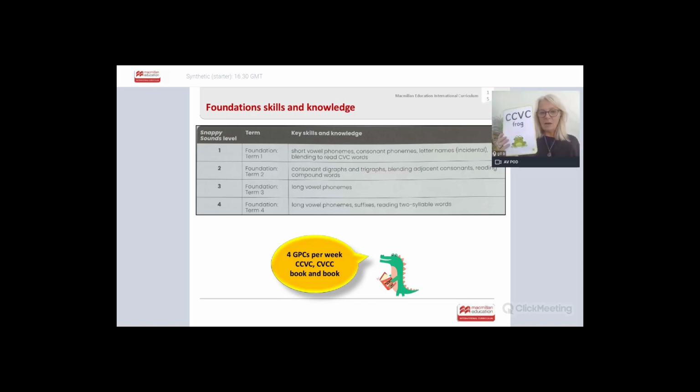So that idea of adjacent consonants is a very important one, and different from past teaching of phonics, where we used to say "fra-og". Do you remember we used to do that? "Fra-og." No, we don't want to do that now. We want to literally say f-r-o-g. One sound for each letter. And you can see then it goes on to long vowel phonemes, a, e, i, o, u.